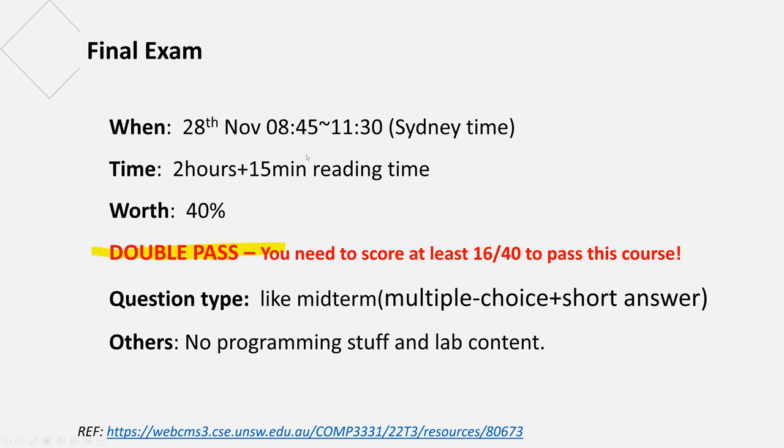Okay, so let's come to the final exam general information. We still have around 10 days to do the preparation for the final exam, so pretty sufficient time to do it. If you plan to get an HD, maybe start learning from now. It will take around 2 hours. Actually, you will have around 2.5 hours, so make sure you come online at around 8:30. And this is a double pass final exam, so you need to get 16 out of 40. It will be just like the midterm exam, so don't worry too much, as you already know what it looks like from the midterm exam.